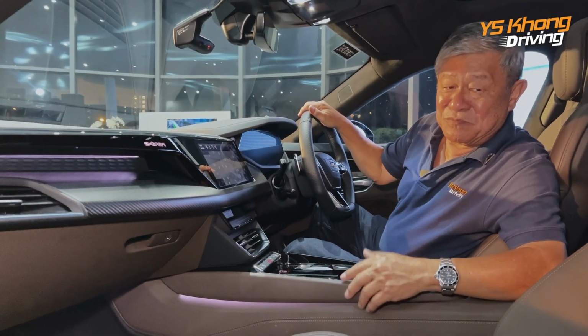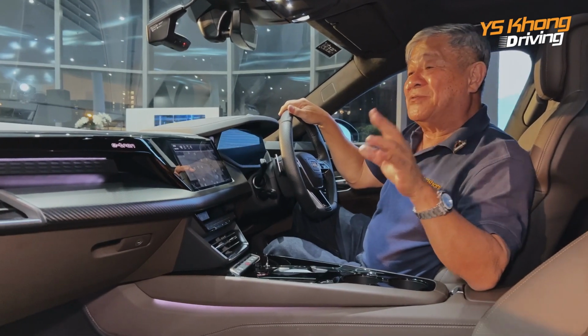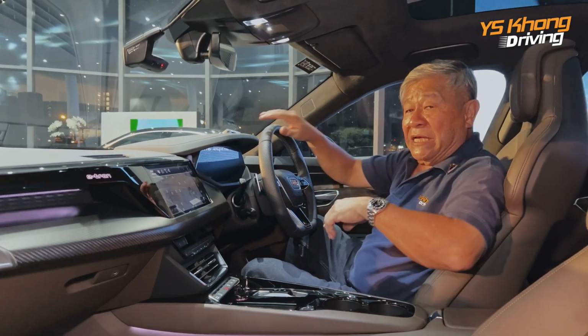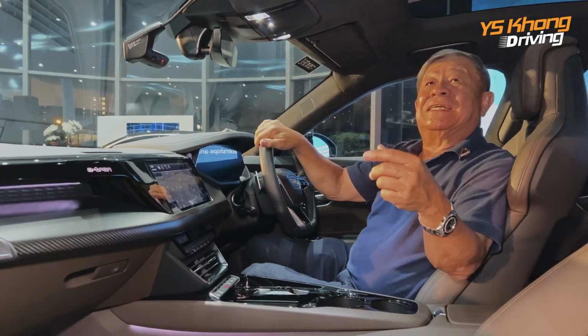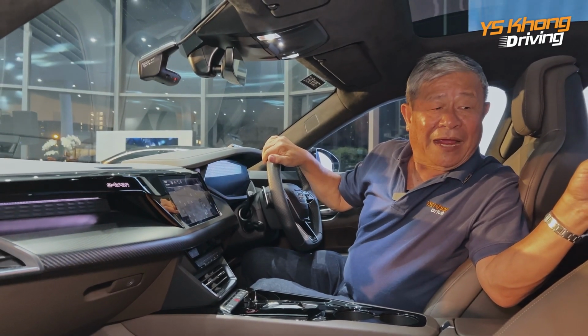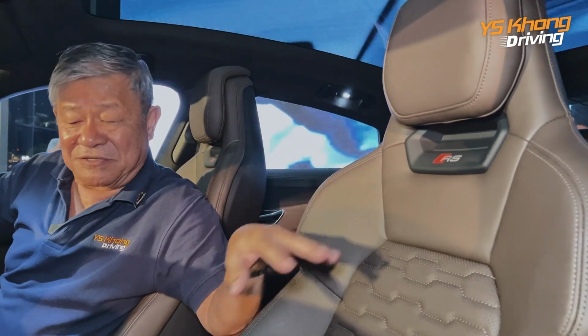And let's move to the back seat. I don't know how many airbags there are, but let's try to do a count. 1, 2, you say 8. Okay, Michael says there are 8. I believe him. So, yep. And the seat has got this RS branding up here. So these are like semi buckets and electrically controlled.